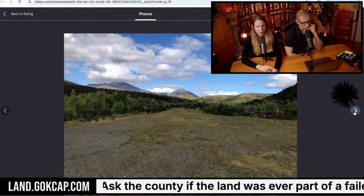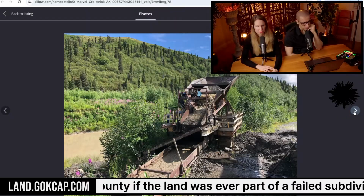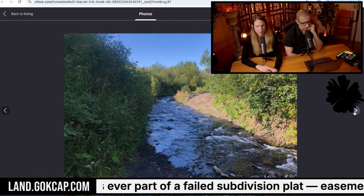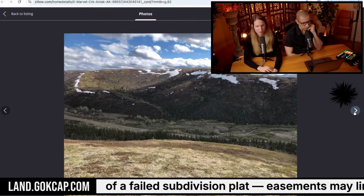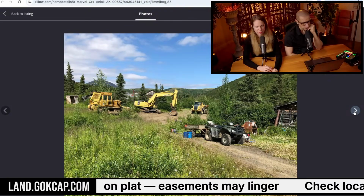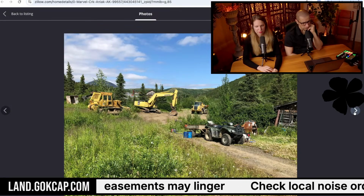Absolutely. The value of a property can definitely extend beyond just the gold. For example, in Alaska, large tracts of land can have value due to their natural beauty, recreational opportunities, or even potential for other types of development like tourism, hunting, or fishing.